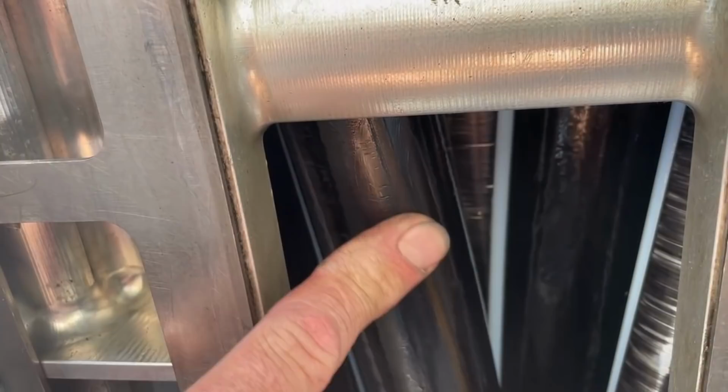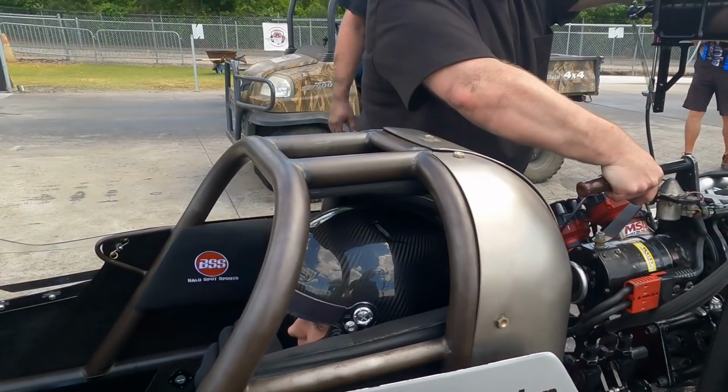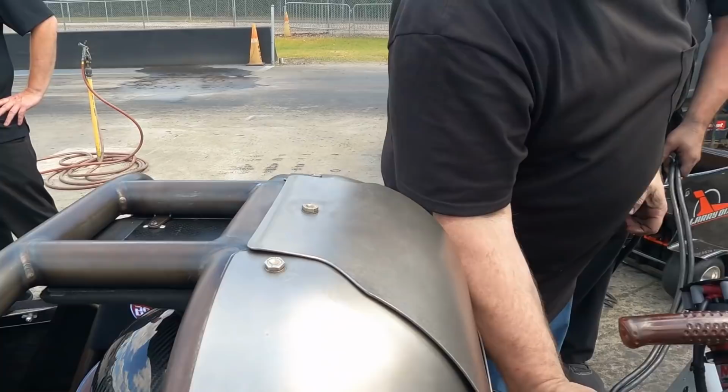And here's our supercharger, the one that we worked on. It looks perfect. Ready to roll with that thing? I think so. All right. Okay, let's spin it. Make some steam with it. You ready? Yep. Okay. And just checking, everybody's ready to go.